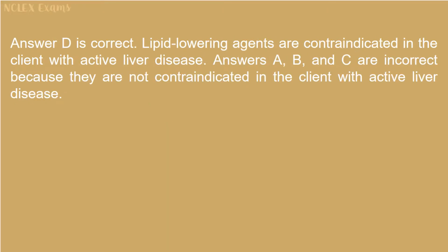Answer D is correct. Lipid-lowering agents are contraindicated in the client with active liver disease. Answers A, B, and C are incorrect because they are not contraindicated in the client with active liver disease.